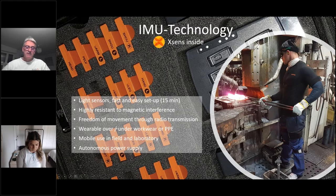What's interesting to mention is that it's wearable over or under the workwear or the PPE. So if there's a need to wear a helmet, for example, or gloves, like in this picture, you can put these sensors below. It doesn't bother them. The signal is still good. And the antenna or the computer can be around 10 meters, or 30 feet, away, which is fine. You can't obviously use it underwater, but usual working places are not underwater. The rest is very good to manage.